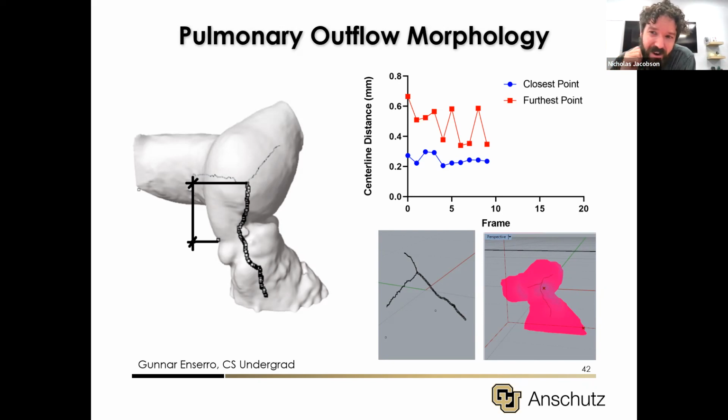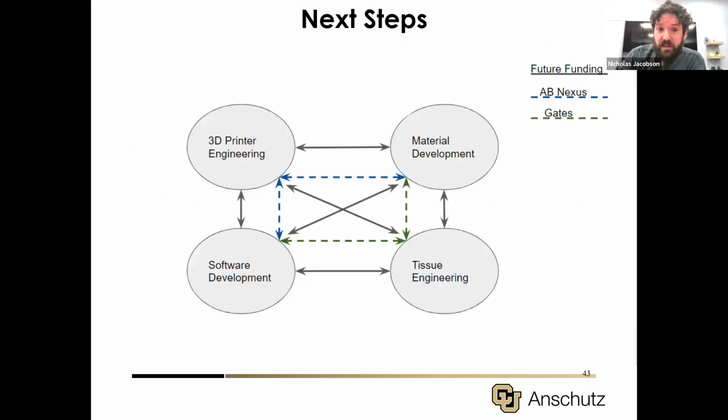We know that there are known morphological patterns for tetralogy of Fallot, and within that, we're trying to describe it even more, to understand more about the tissue and describe it. Our next steps are to work in 4 different categories.